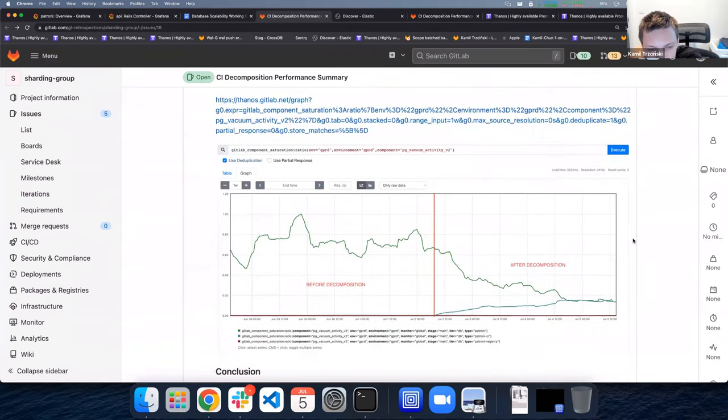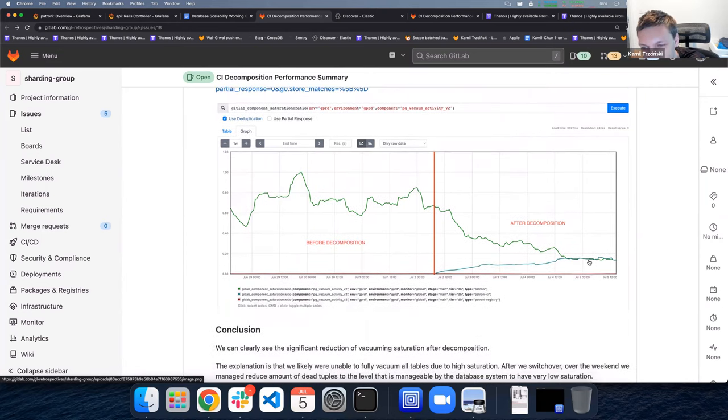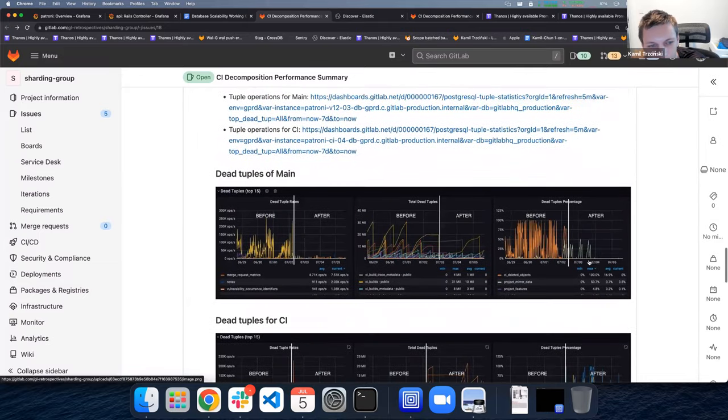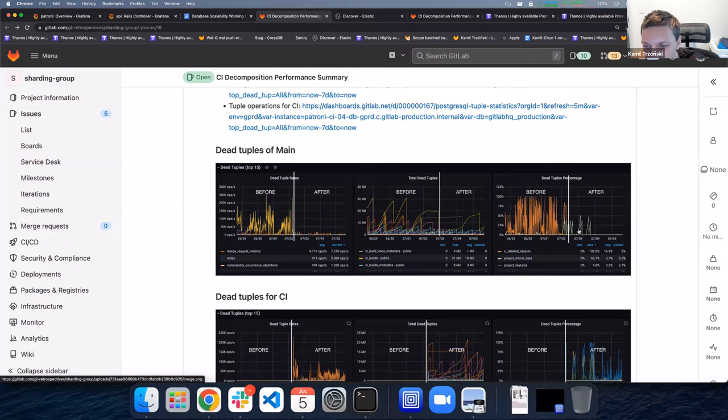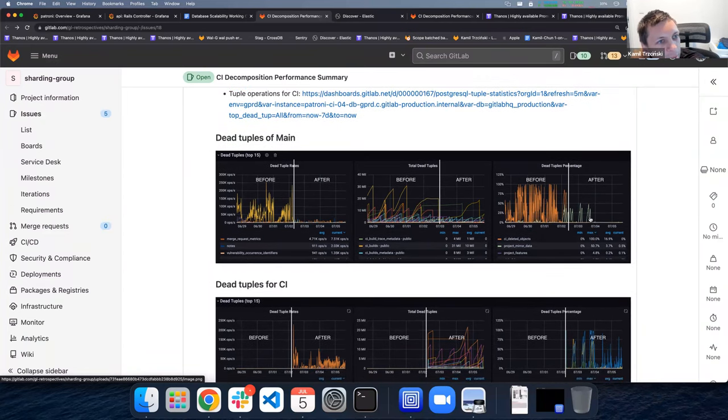This is probably the most beautiful graph, because for vacuuming activity we were very often saturating up to 100, or very close to 80%. But it's pretty stable right now, about 15% on both databases. And this is easy to reason about, because I looked at the dead tuples. We still have some dead tuples on the main database, as you can see here, like project mirror data. I also saw quite a number of tuple updates on some merge request data, but this is pretty flat. The main database doesn't really have a lot of trouble vacuuming after the decomposition.